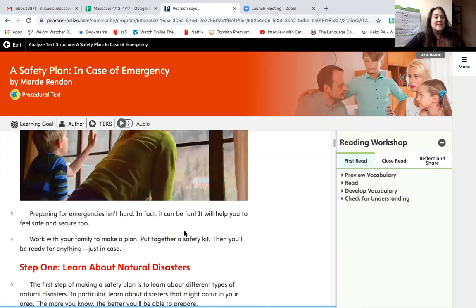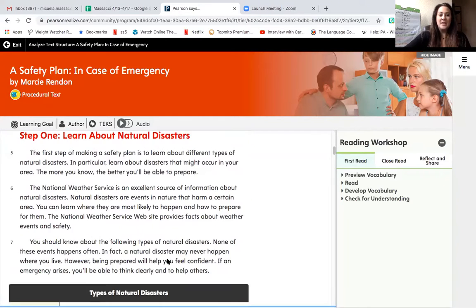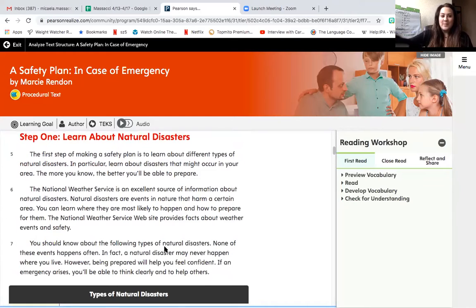Preparing for emergencies isn't hard. In fact, it can be fun. It will help you to feel safe and secure too. Working with your family to make a plan and put together a safety kit, then you'll be ready for anything, just in case. So go ahead and turn the page to step 1, learn about natural disasters.